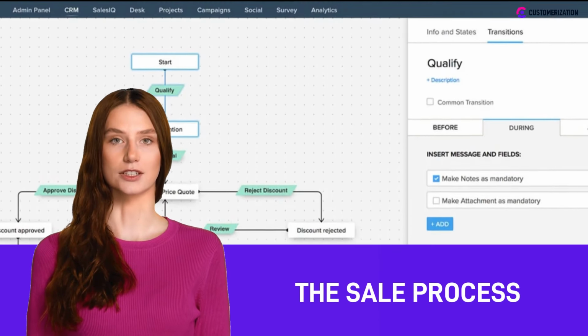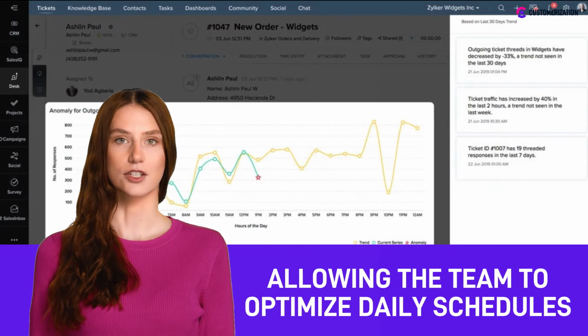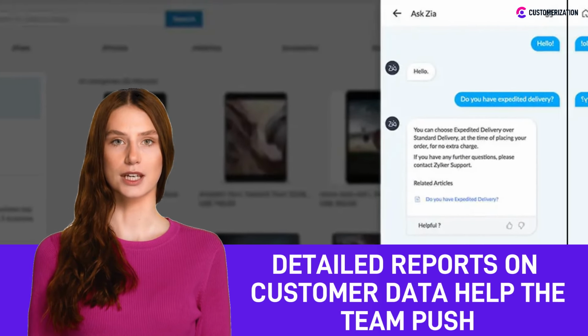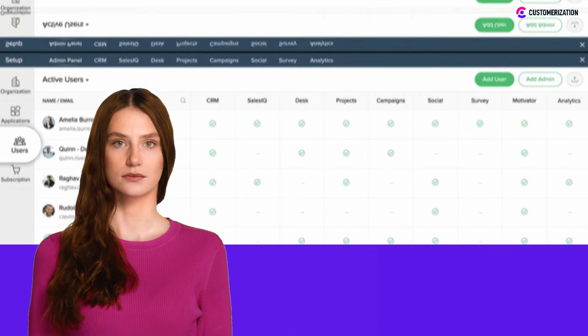The sales process is clearly defined and implemented in CRM, allowing the team to optimize daily schedules and prioritize communication tasks. Detailed reports on customer data help the team push leads to loyal customers much quicker.